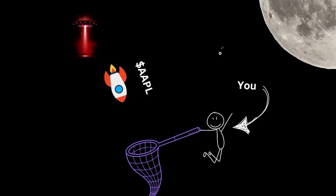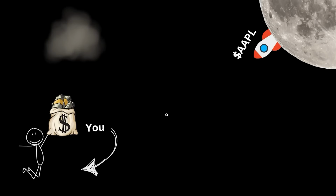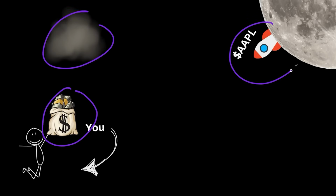So now, here's you, okay? So you see this scary UFO, and Apple is not heading towards the moon. And what do we have? We have our magical purple net, okay? So we're going to catch Apple into our net, and then we're going to slingshot Apple back into the moon, blowing up the UFO and jumping for joy. Now, what happens when Apple gets to the moon? We make money. The UFO turns to dust, Apple lands on the moon, and congratulations, you just got paid.